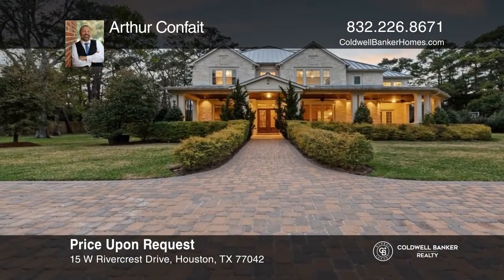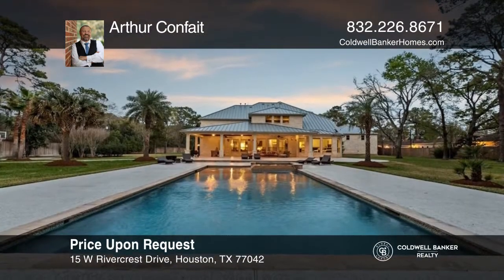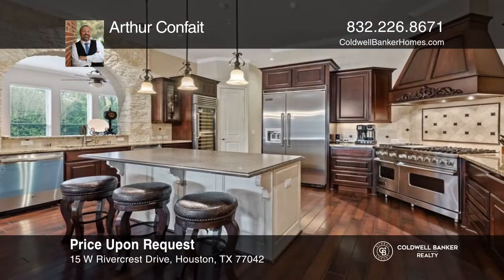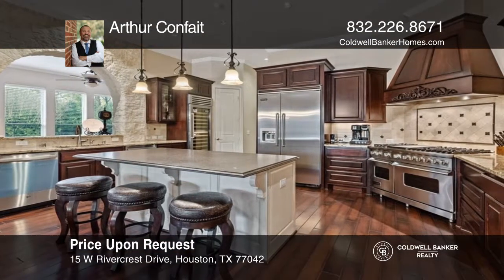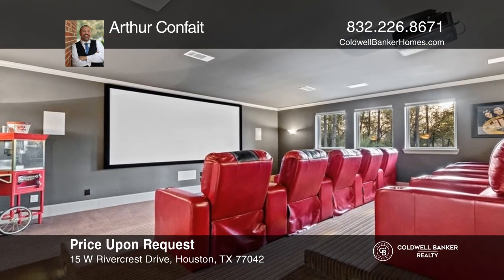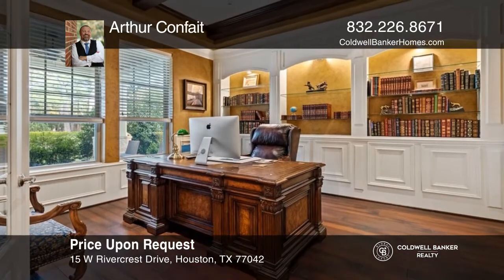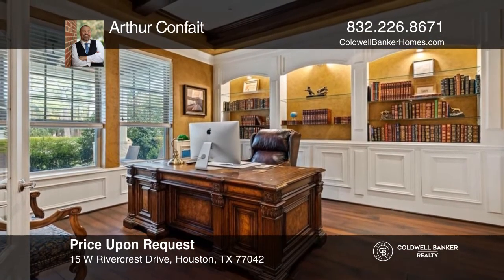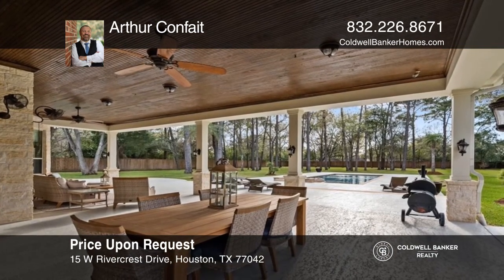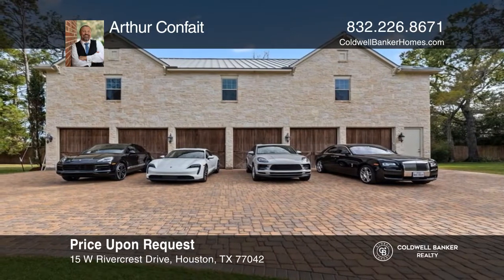Welcome to this magnificent property in the heart of Memorial. This 6,638-square-foot estate sits on just under 4 acres, with mature trees and sweeping driveways, an oversized pool along with a tastefully appointed casita behind wrought iron gates and green lawns. The property also boasts a 6-car garage with over 2,600 square feet of space above. Enjoy the sense of peace and serenity that this Houston City estate affords you. To see this home in person, call Arthur Confate.